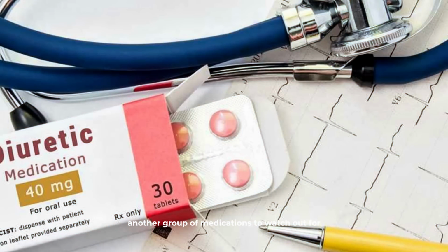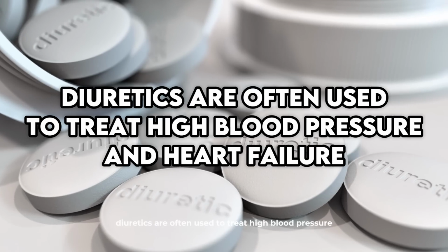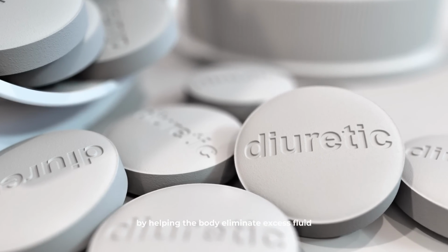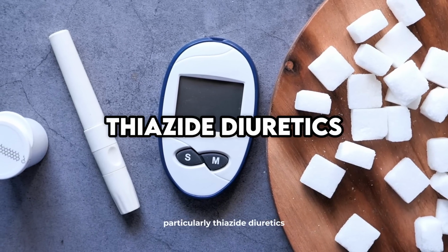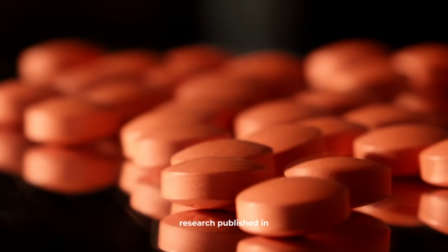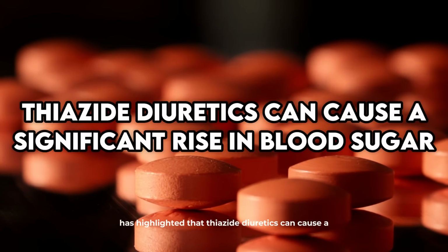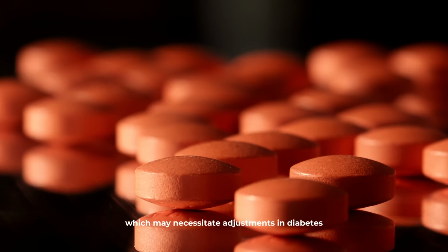Another group of medications to watch out for is certain types of diuretics, commonly known as water pills. Diuretics are often used to treat high blood pressure and heart failure by helping the body eliminate excess fluid. However, some diuretics, particularly thiazide diuretics, can lead to increased blood sugar levels. Research published in the American Journal of Hypertension has highlighted that thiazide diuretics can cause a significant rise in blood sugar, which may necessitate adjustments in diabetes medication dosages.